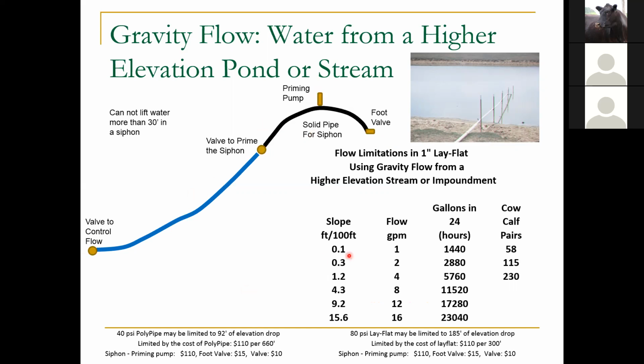And it really is pretty efficient with a very small pipe, about 1-inch lay flat, very little slope. I've estimated here, if you're only trying to move 1 gallon per minute, which is hardly a trickle out of your faucet, to go 1,000 feet, you only need 1 foot of slope. Now, to move a little more water, in 1,000 feet you might need 12 feet of drop, but that's highly doable in a lot of places in Tennessee. The problem is we don't often or always have water sources uphill to do this. And again, even with a little bit of water, if you let the siphon run 24 hours, it puts almost 1,500 gallons, and that would cover almost 60 cow-calf pairs. So that's a lot of water with a 1-inch system, very little slope, small pipe.